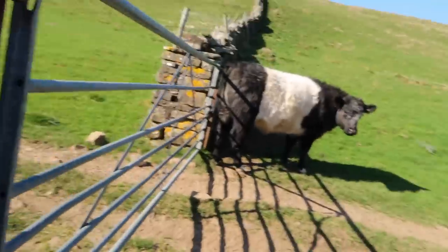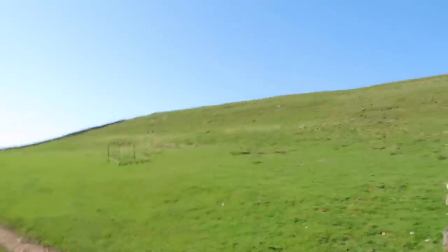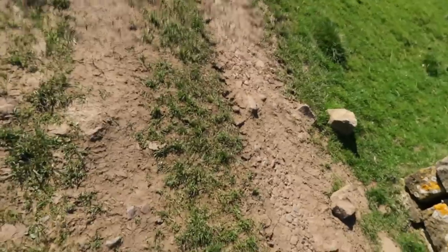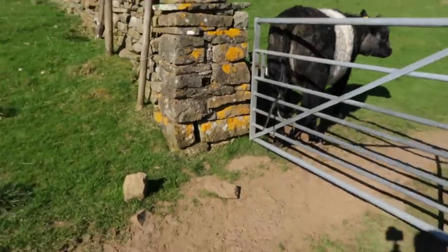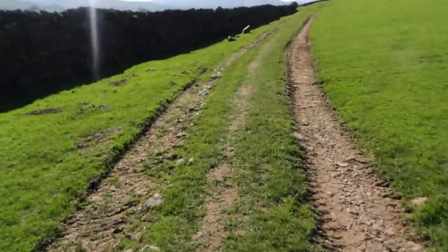Look, what's this? Is that a gate? No, you stood right in front of the gate, Mush. I'm climbing over. Look, yeah. Look at him, stubborn. But that's where the gate was, look. I couldn't have done it, mate. It's not that I was scared at all.